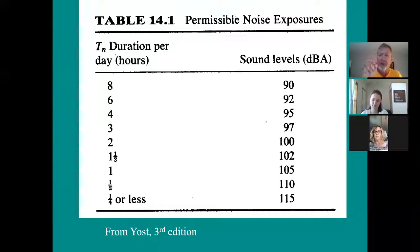And go up by another 5, now you're down to 2. And another 5, now you're down to 1 hour. Down another 5, you're down to a half an hour.